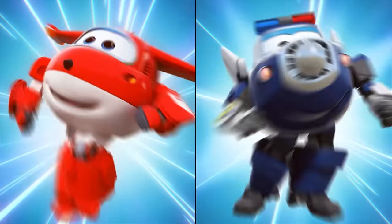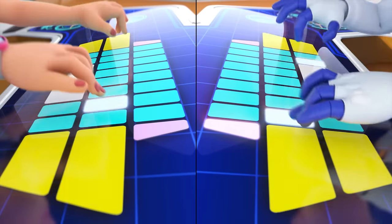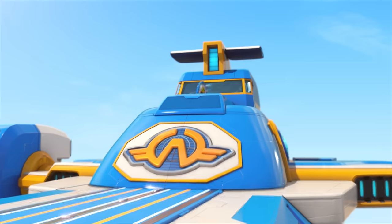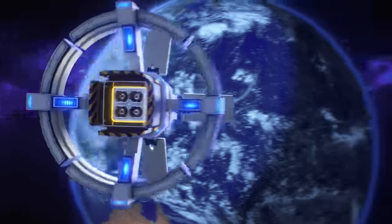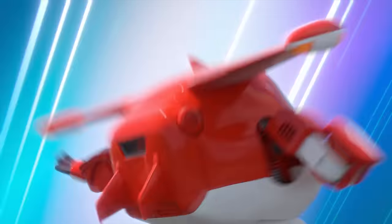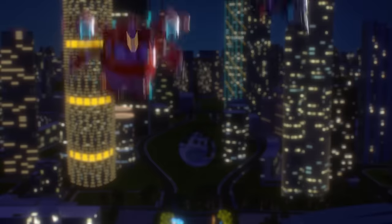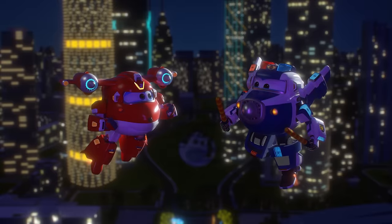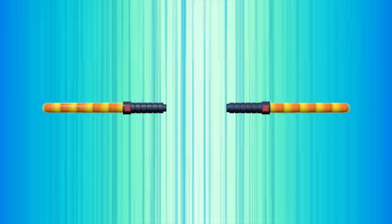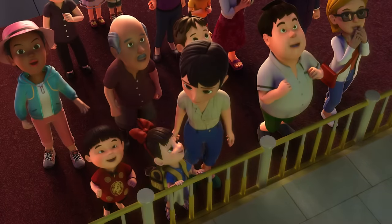It's time for... Supercharge! Control Tower team, activate Supercharge! Activate! Like dancing drones and do this, Paul. Later. Lasers on! You got it! Lasers on! Woo-hoo! Look at that! Yeah!